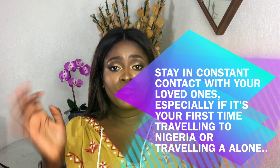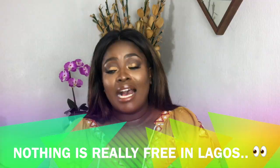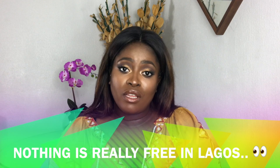SIM card, fully charged phone. The Wi-Fi sucks in the airport, don't trust it. Yeah, and if you're going to use somebody's phone, best believe they're going to ask you for money, because nothing in Lagos is free. I found out the hard way. Use their phone, you're going to have to tip them.